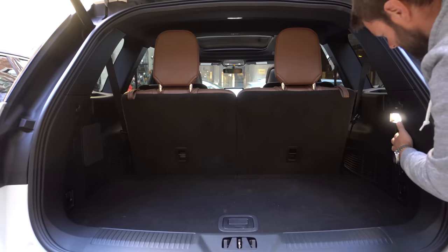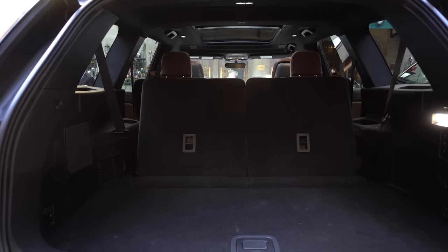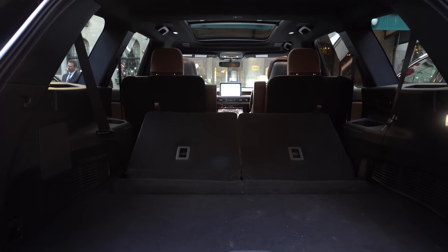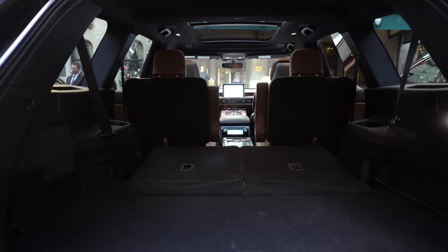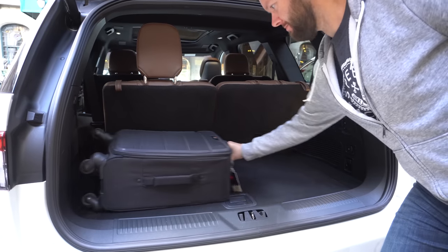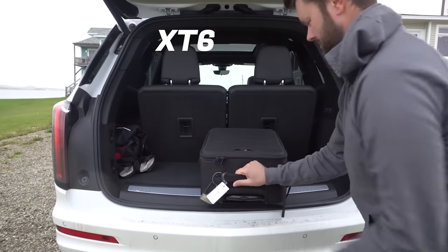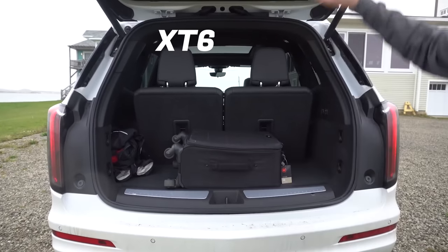Yeah, pretty much. And since we're out of town, we don't have our boxes with us, but here's a clip of the back. There's a ton of room, everything folds flat. We can control the very back row with buttons, and when the back row is all the way up, there's actually more room than the Cadillac XT6. So we could fit our carry-on luggage way easier. Yeah, so overall, I think I like this more than the Cadillac XT6. So I think that's pretty much it with the Lincoln Aviator.